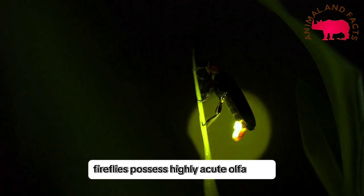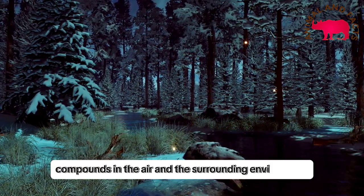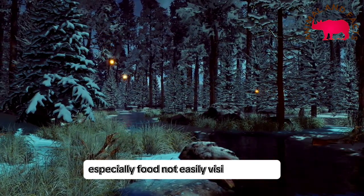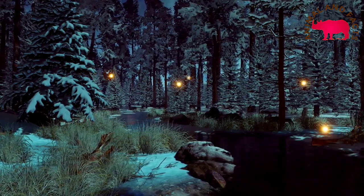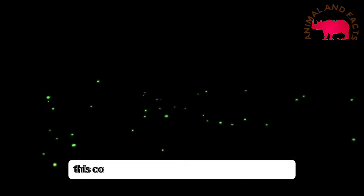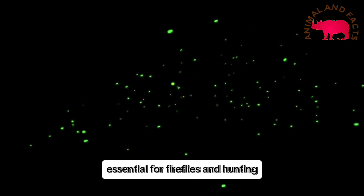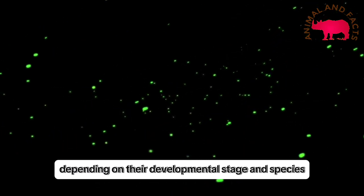Fireflies possess highly acute olfactory and tactile senses. With their antennae, they detect chemical compounds in the air and the surrounding environment, allowing them to find food from a distance, especially food not easily visible to them. This combination of vision and scent is typically essential for fireflies in hunting. Their feeding patterns vary significantly depending on their developmental stage and species.